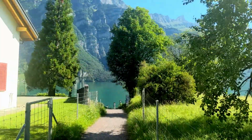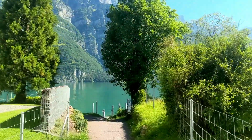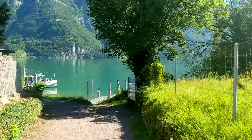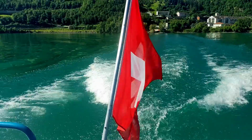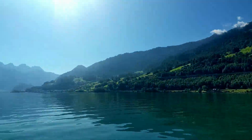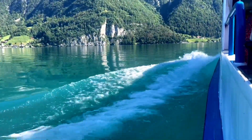The hike actually starts in Murg, where we are taking the ferry to Quinten. It doesn't take long to cross the lake, but you can already enjoy the beautiful scenery. Every time I'm getting out into nature in Switzerland, the beauty of this country just stuns me.